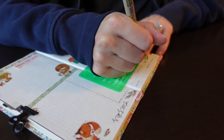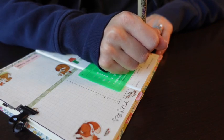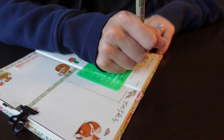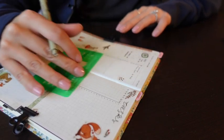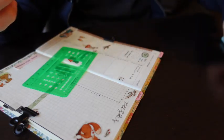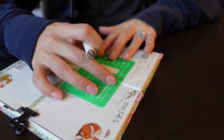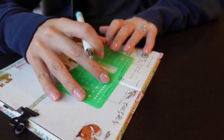So I want to do a plan with me in my 2022 weeks. And that's what I have here, so we're going to do that. I also want to project forward. I know that I need to book Peru, so I'm going to do that here. Book Peru: flights and hotel.